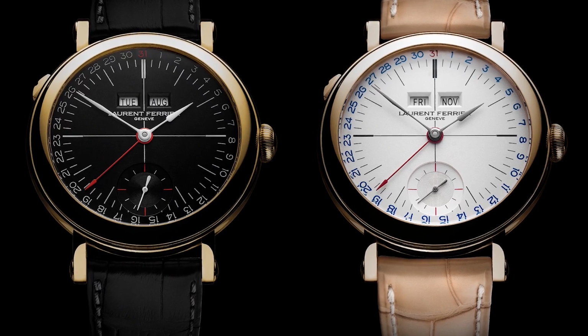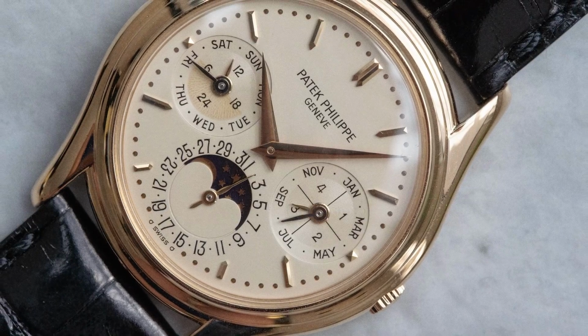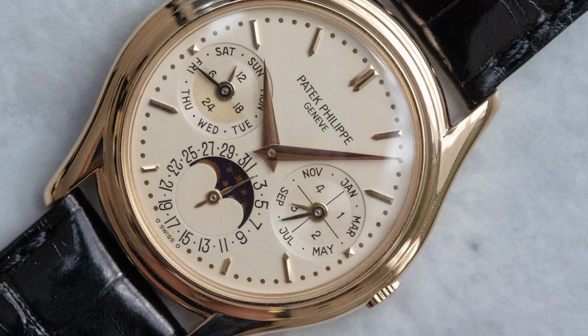But now once I'm above 40, when I'm nearing even $50,000, I can't help but to think what else is out there in the world of complicated high horology pieces. And there's plenty. Whether it's another annual calendar from Laurent Ferrier or it's a perpetual from Patek, if you go back a few decades, there's a lot out there.